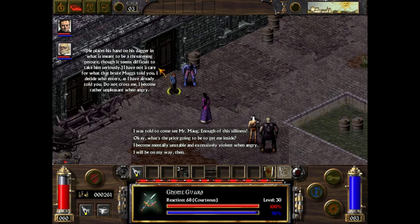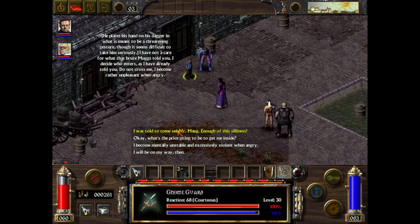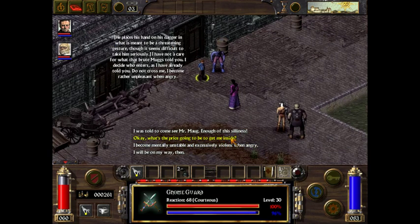He places his hand on his dagger in what is meant to be a threatening gesture, though it seems difficult to take him seriously. I have not a care for what that brute Muggs told you. I decide who enters. As I have already told you, do not cross me. I become rather unpleasant when angry. You wouldn't like him when he's angry. Alright, let's see. I become mentally unstable and excessively violent when angry. Let's not do that. So what's the price gonna be to get me inside?